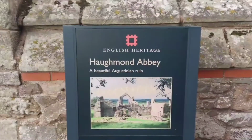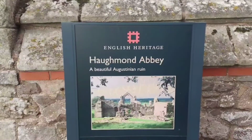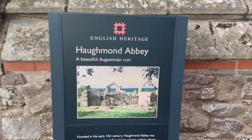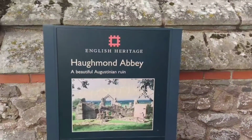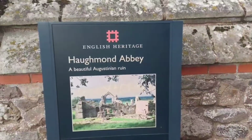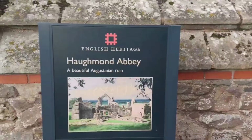Today we're visiting an English Heritage property, Haughmond Abbey. Founded in the early 12th century, Haughmond Abbey was the home to a community of Augustinian canons and priests, and their daily life was regulated by monastic rule. The buildings on this particular site were erected between the 12th and the 15th century.